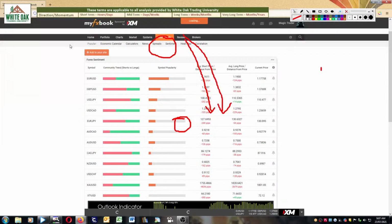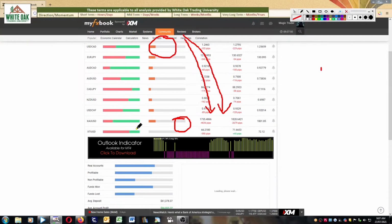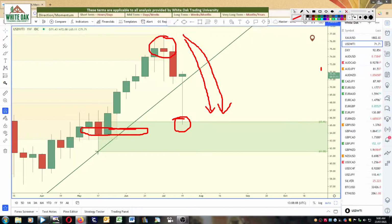And now, if we take a quick look at the positions held by traders, look, they're getting back in short. They're getting back in short as price is contacting that area of demand. So they got caught in short as price contacted demand, and now look what's happening. Straight back up.